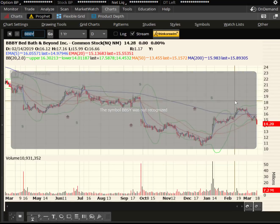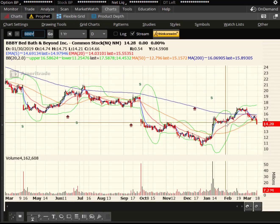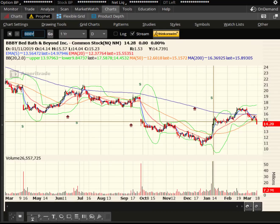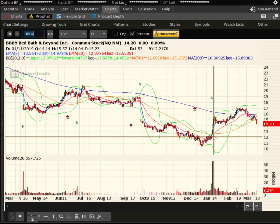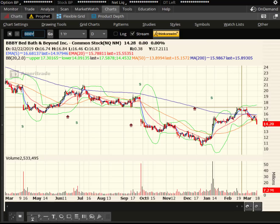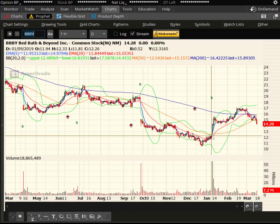BBBY, which is Bed Bath & Beyond. This one rolled over. Closed below the 50-day, closed below the previous horizontal support here after it had the big earnings move sideways. It gave it all back today. Today, meaning Friday. There wasn't a massive spike in volume, but it did close weak at the end of the day. Target's going to be a gap fill back down towards 12, 15% lower. So all that move up is now being given back. And technically, there's your target.